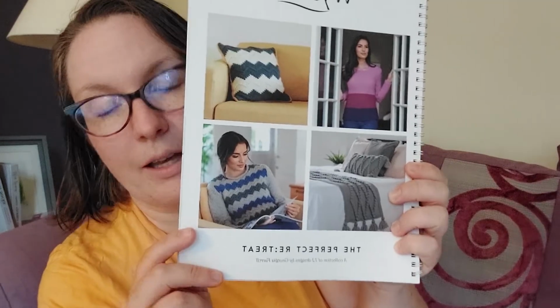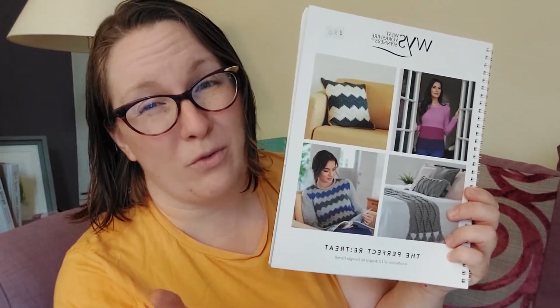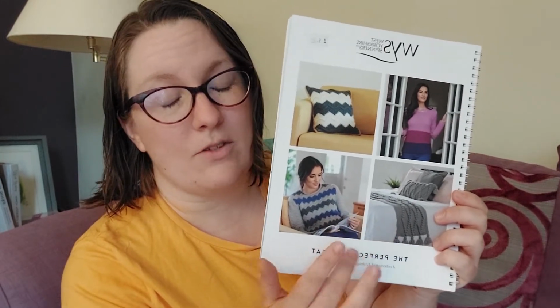So this is in the West Yorkshire Spinners The Perfect Retreat book, which has a great range of garments, albeit only for women, home accessories and accessories. So yeah, we've made a few things out of here now, and we've got a couple of things on loan as well. So we've got this jumper on loan and this cushion on loan.